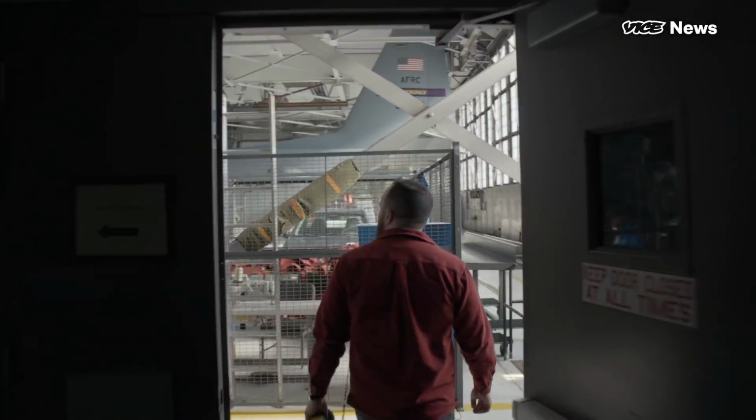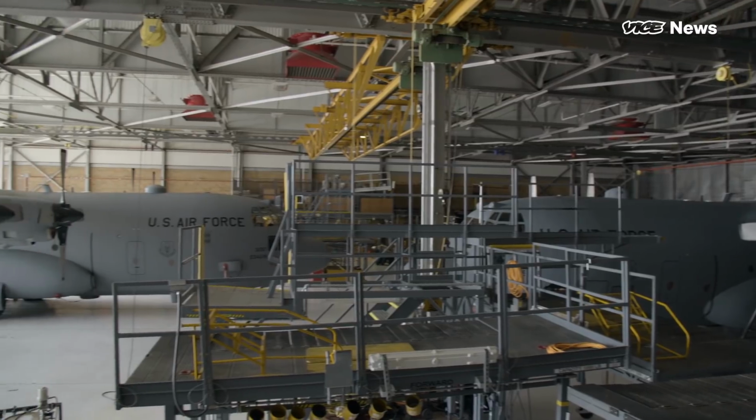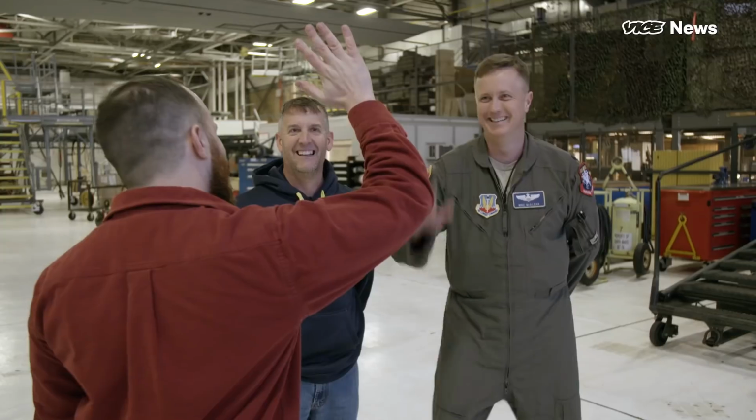I wanted to find out how this works firsthand. So we came to Minnesota to meet with the team behind this year's Super Bowl flyover. How do you actually make sure the planes get there on time?